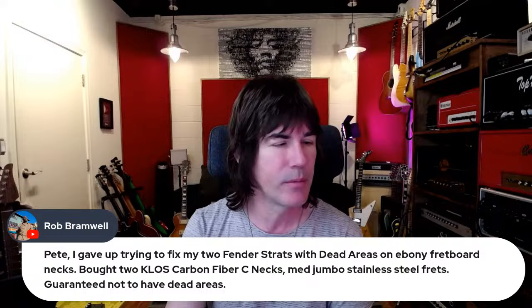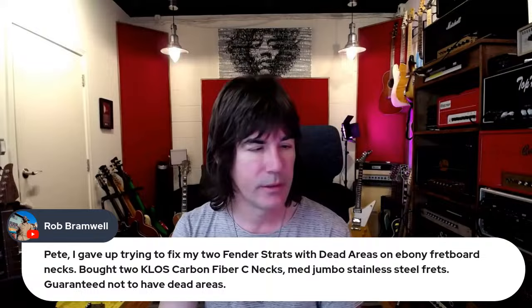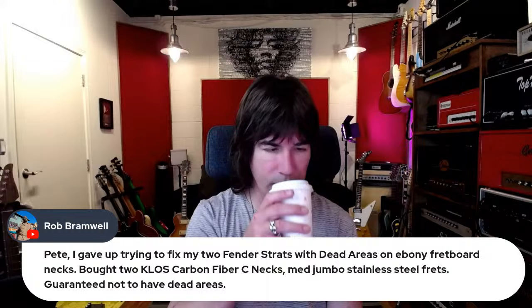Rob says, I gave up trying to fix my 2 Fender Strats with dead areas on the ebony fingerboard necks. Bought 2 KLOS carbon fiber C-necks, medium jumbo stainless steel frets, guaranteed to not have dead areas. I guess ebony can have some dead areas sometimes. I've noticed that a little bit, but I guess any neck can. Fender basses are famous for having it, rosewood necks and certain dead spots here and there.